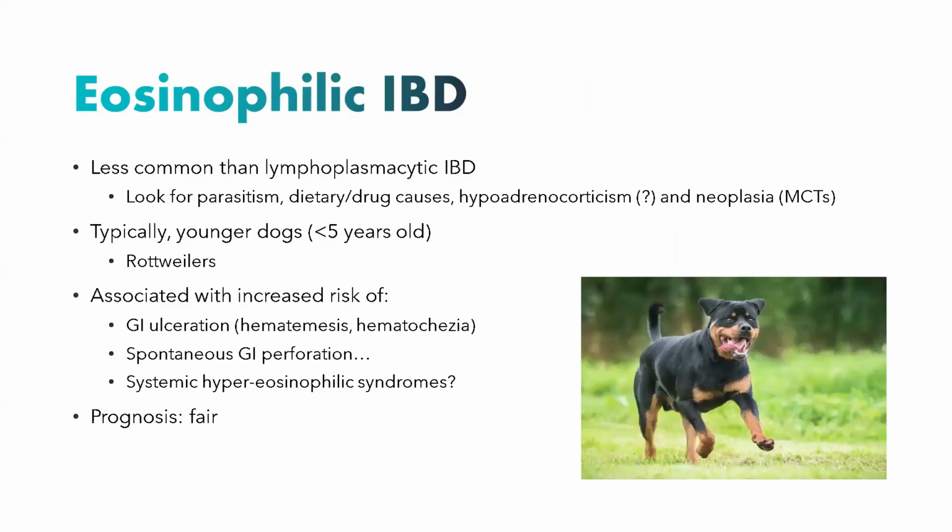Next is the eosinophilic, which is uncommon. Big thing is Rottweilers, right? They are predisposed to hypereosinophilic syndromes, so that's the first breed that I think of. And they are at increased risk of GI ulceration, GI perfs.